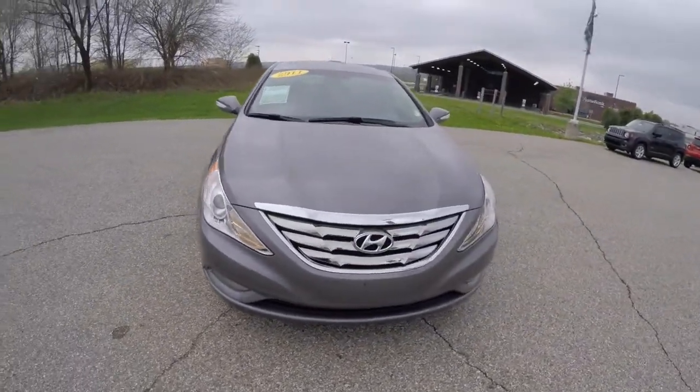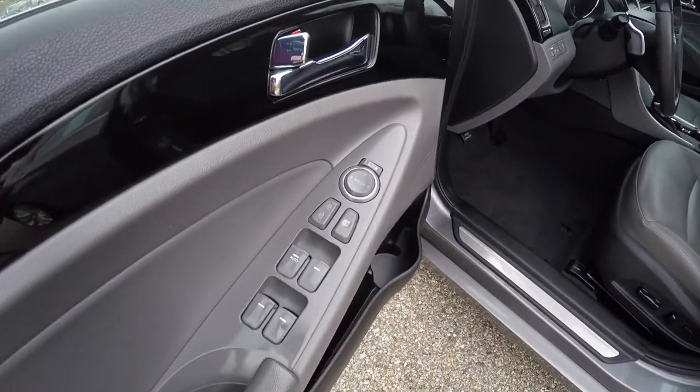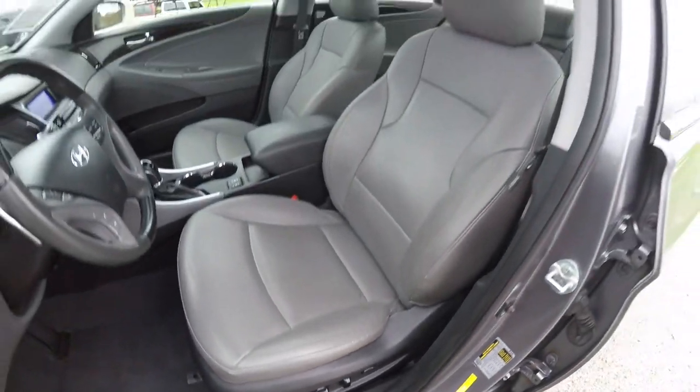All right, let's take a look at the interior. Inside we have power mirrors, power windows, and power door locks. We've also got an 8-way power driver seat with 2-way adjustable lumbar support.